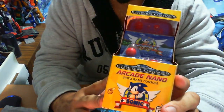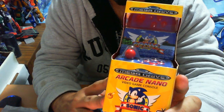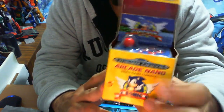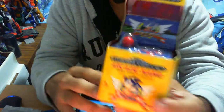At the very bottom, you have once again the classic Mega Drive logo. You have the classic Sega Mega Drive, and you also have Arcade Nano. So it's basically an arcade Nano, which, to be honest, yeah, it works. Video game console, and you have a picture of Sonic the Hedgehog and the classic intro that it were back in the day. Kind of a modern take to it.